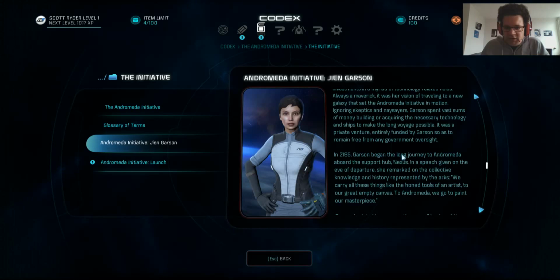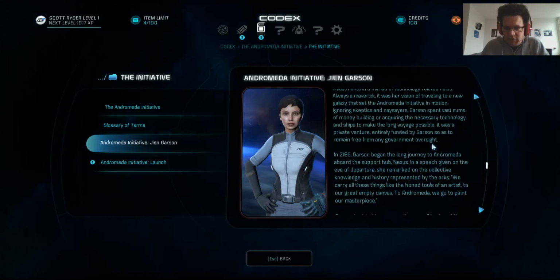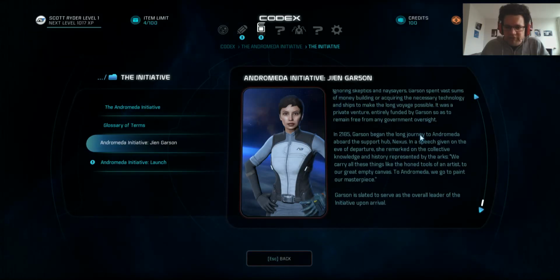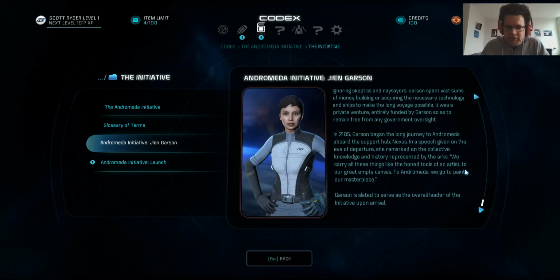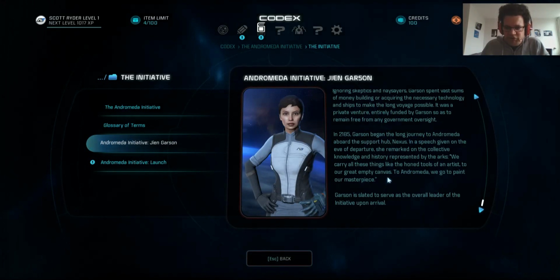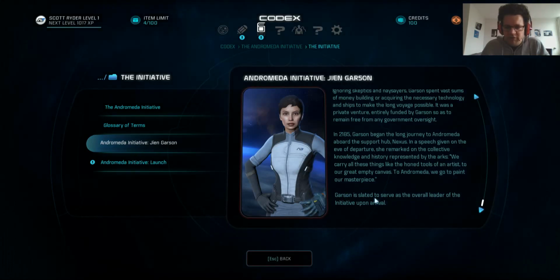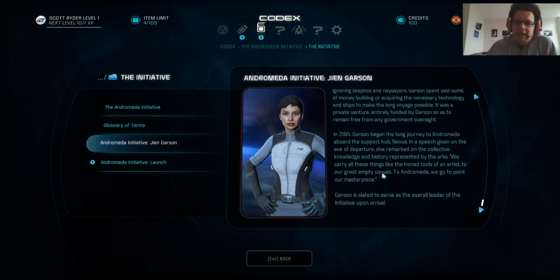In 2085, Garson began a long journey to Andromeda aboard the support hub Nexus. Again, a Greek origin word. In a speech given on the eve of departure, she remarked on the collective knowledge and history represented by the Arcs. "Carry all these things like the honed tools of an artist to our great empty canvas. To Andromeda we go to paint our masterpiece." Garson will be the overall leader of the initiative upon arrival.